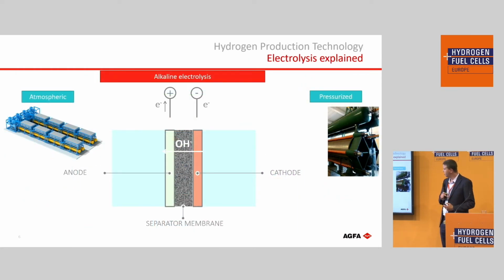So alkaline electrolysis, we can either be used in an atmospheric or in a pressurized stack. You have the Zirfon separator in between, which is more or less 80% ceramic membrane of zirconium oxide together with 20% polysulfone. The conductivity of the membrane you get through a porous structure and a 30% KOH at high temperature. And independently of, for example, an atmospheric stack or pressurized stack, the material can be used.